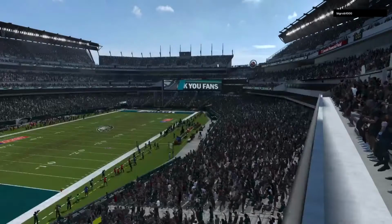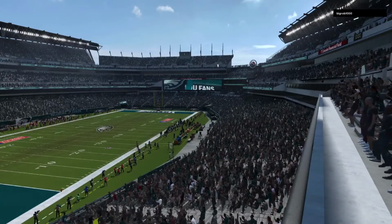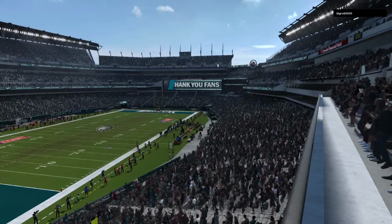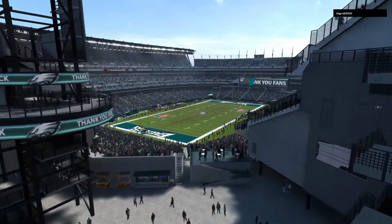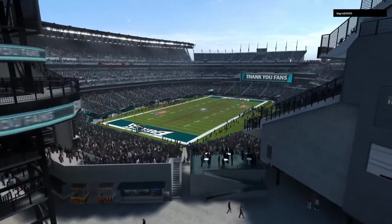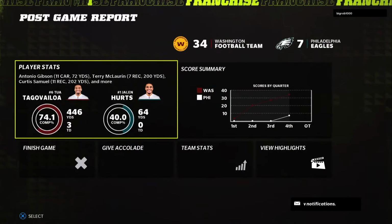So for Washington, hey, you get a win, you get it on the road. You can't ask for much more than that to start the year. And they'll return home next week to take on the Indianapolis Colts. Meanwhile, for the Eagles, they go down to defeat here in the opener. And they'll get a chance to redeem themselves next week at home against Jacksonville.